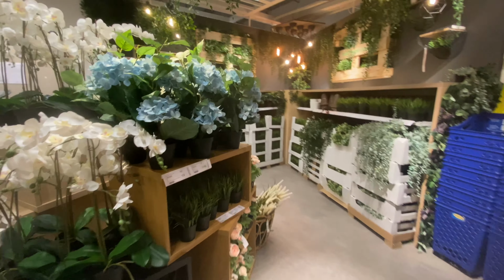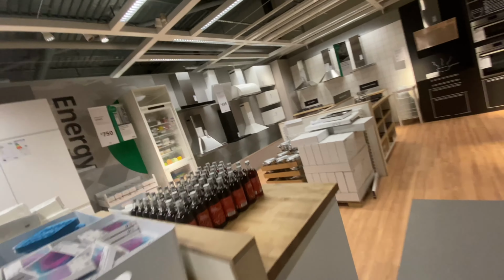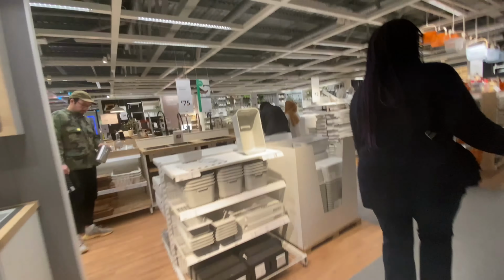Nice plants, flowers. Oh, love those glasses. Look at these, Mum. Beautiful. Isn't it? I'm tempted. Toast to the groom. Yeah, these are them, but these are the smaller ones. Yeah. So worth it.